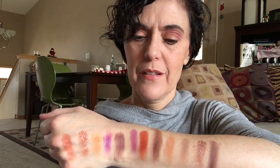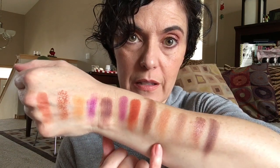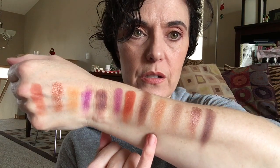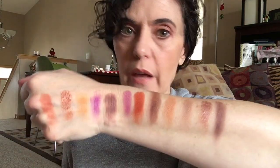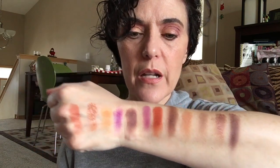Now, I've looked at this a couple times and it's calling this a matte taupey gray. I am not seeing that at all. To me, that's, gosh, it's almost a peach. So I'm not sure if that description is just wrong on the website or what. But very interesting color selection.